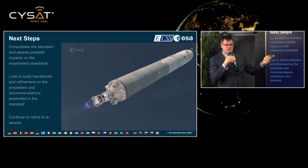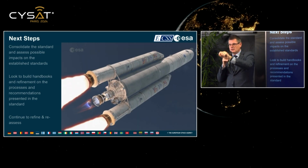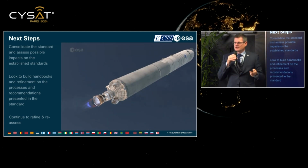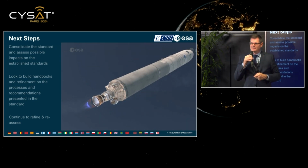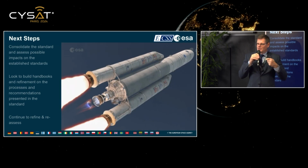So the next steps are that we need to consolidate the standard. We probably need to align some of the other standards to make them more consistent, a more normal process. We're going to start writing handbooks and things like this to support and flesh out this first standard, to give more specific guidance in certain domains. But again, that's the next steps. And I'm pretty sure it will have to be updated.